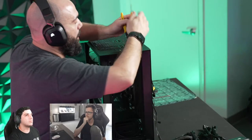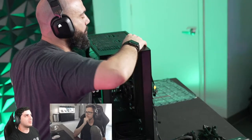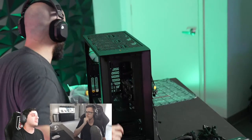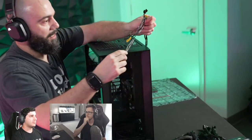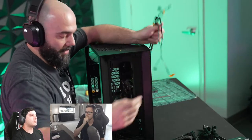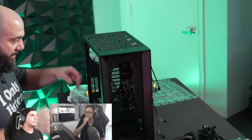iCUE fans are awesome. But iCUE fans also have what we like to call 2 cables that have to go into 1 hub. So this cooler here, each one of these fans that you see, they have an RGB hub and then a fan hub. So you have to plug it into a PWM controller and then an RGB hub. Thankfully, Corsair has a hub. It's called the Commander Core that has everything in one.